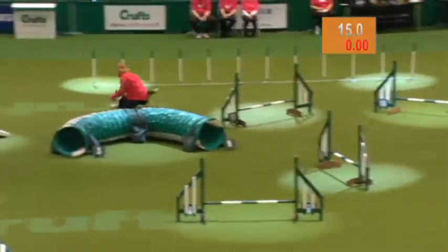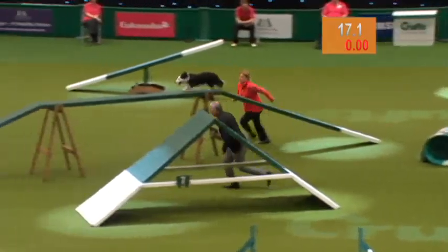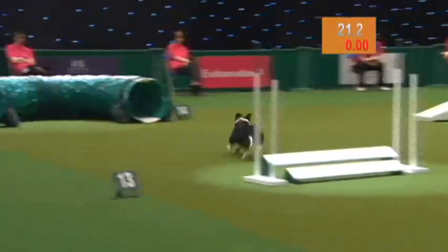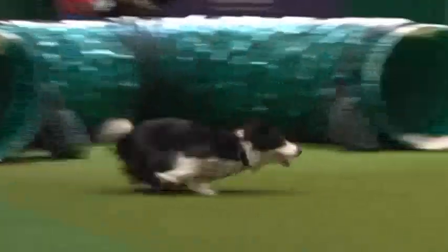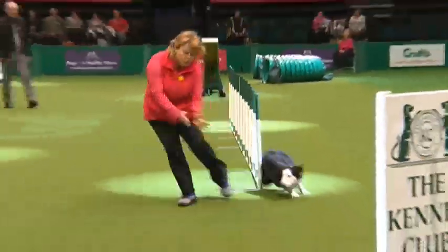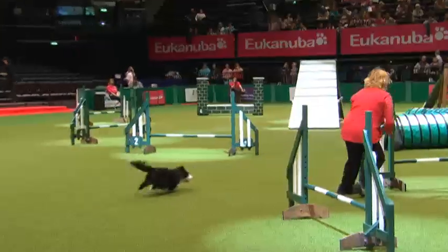No mercy at all. She looks to me like she wants to be rounding up sheep. Oh my word, this dog is fast. This is what makes it such fun, if it's good. Oh, look at that. Made it, just about made it. Oh, this is amazing. This is very quick. And they're clear. This is going straight into the lead.